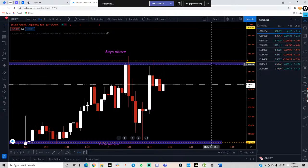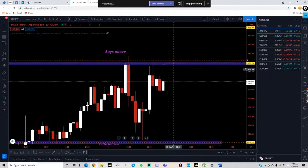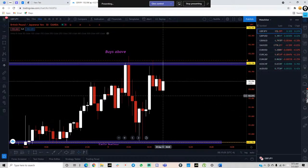Wow, look at that rejection. Come on, don't play with me in the morning here. Don't do that. So this could just be a liquidity grab for the market to continue to push bearish. So just bear that in mind.